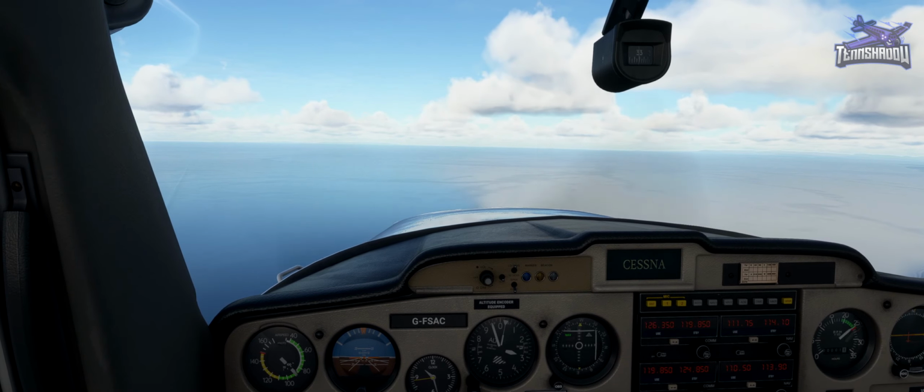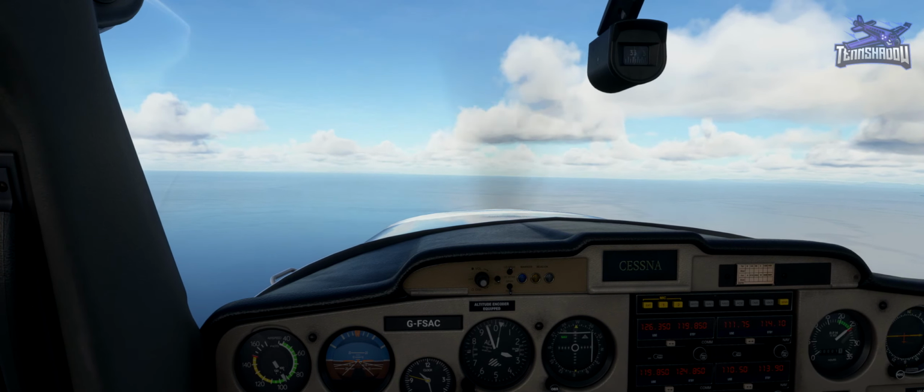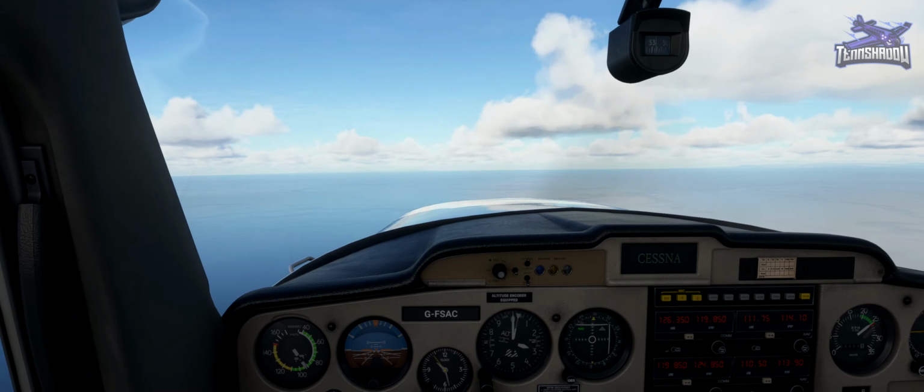Not quite there yet. Again, as we accelerate, trim nose down to cancel out the control pressure. All right, there we go. 3,000 feet.